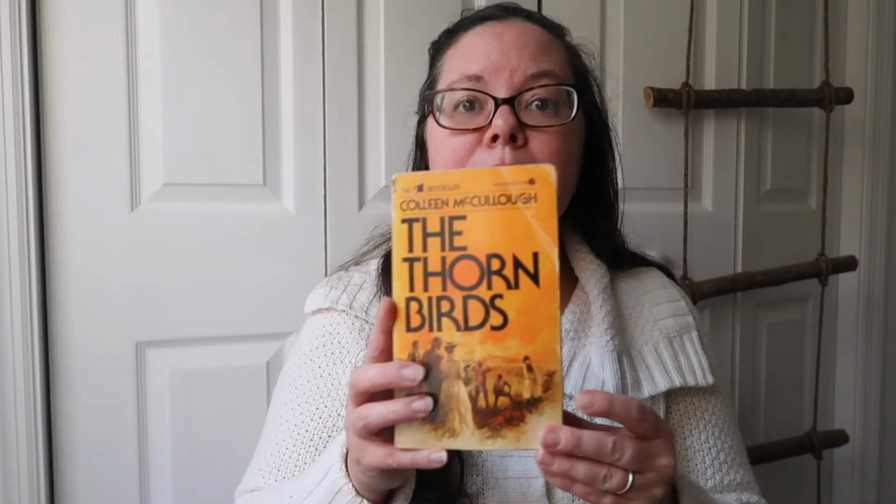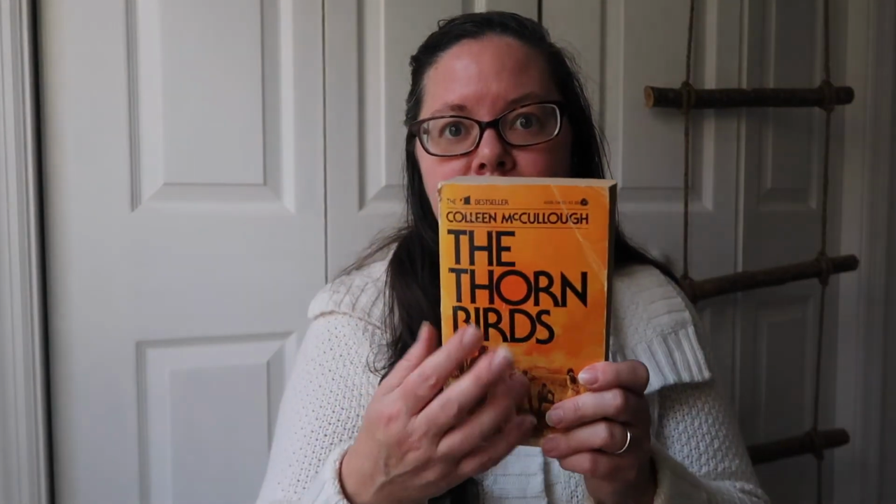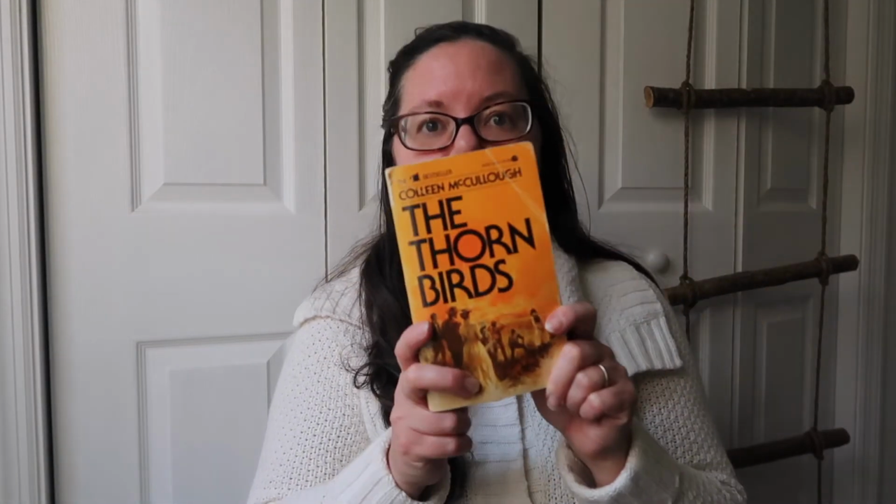The Thornbirds. Listen, unless you've read it, don't knock it. Published in 1977, similar to when The Stand was. So it's like a family saga set in Australia. I think there's like a TV show or a movie from the 70s, maybe the 80s. Kind of want to read this again, actually, as I'm holding it in my hand.